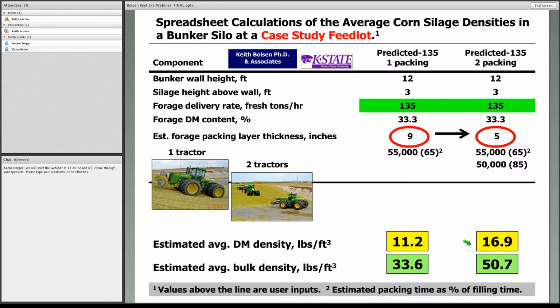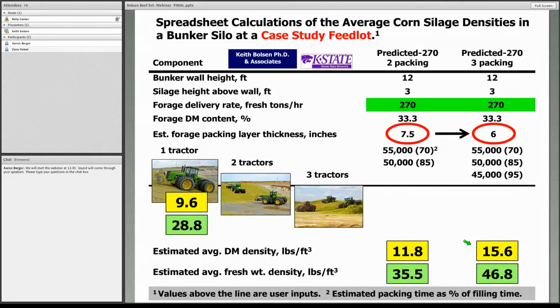But in this particular scenario, there were going to be 2 choppers, not one. The delivery rate was going to be 270 tons an hour. Now, if we've only got the one pack tractor, the spreadsheet would predict the density at under 10 pounds of dry matter per cubic foot, as we can see here, or 29 pounds fresh weight per cubic foot. The second tractor that we have on there now is going to have a density of just under 12 pounds of dry matter, 35.5 pounds per cubic foot. Again, well below the target.